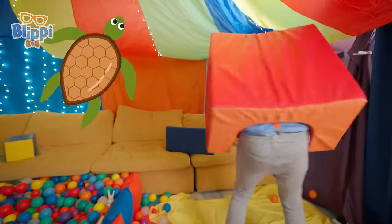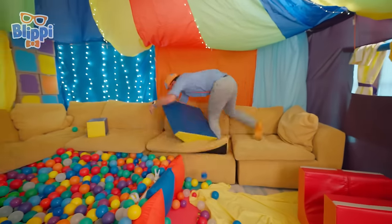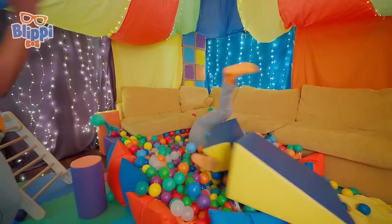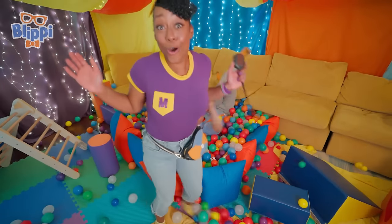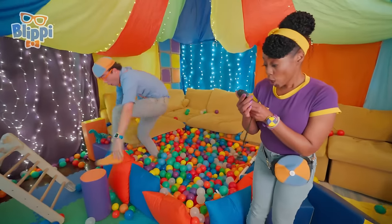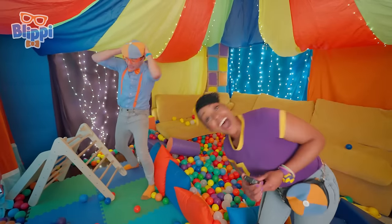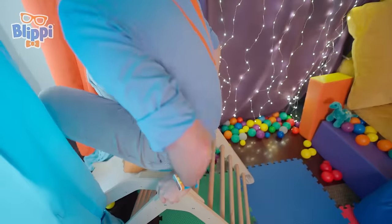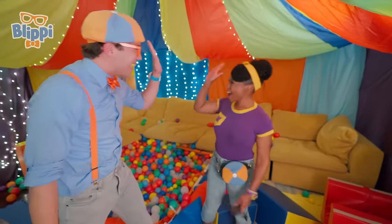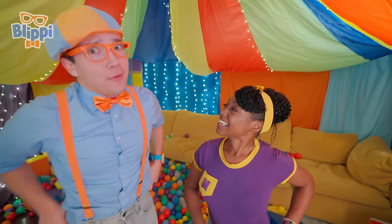Whoa! You look like a turtle. Woo! Almost there, Blippi! Go, friend, go! Okay, now down the slide into the exit! Whoa! Yeah! Woo, we did it! Whoa, that was really, really fun. I think I need a little break from obstacle courses.